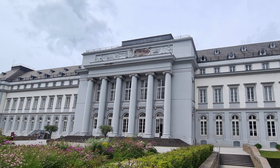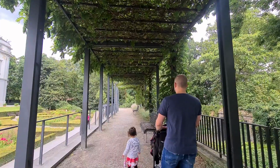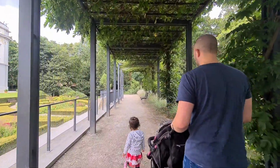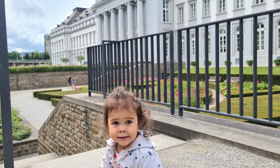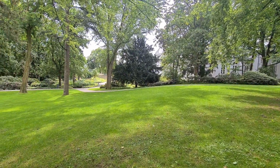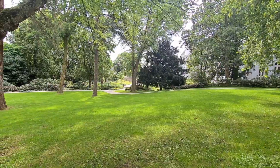The Koblenz Castle, or the Electoral Palace, is one of the most important examples of the early French neoclassical great house in southwestern Germany. Since 2002, it has been part of the UNESCO World Heritage Site, and it is also a protected cultural property under the Hague Convention.